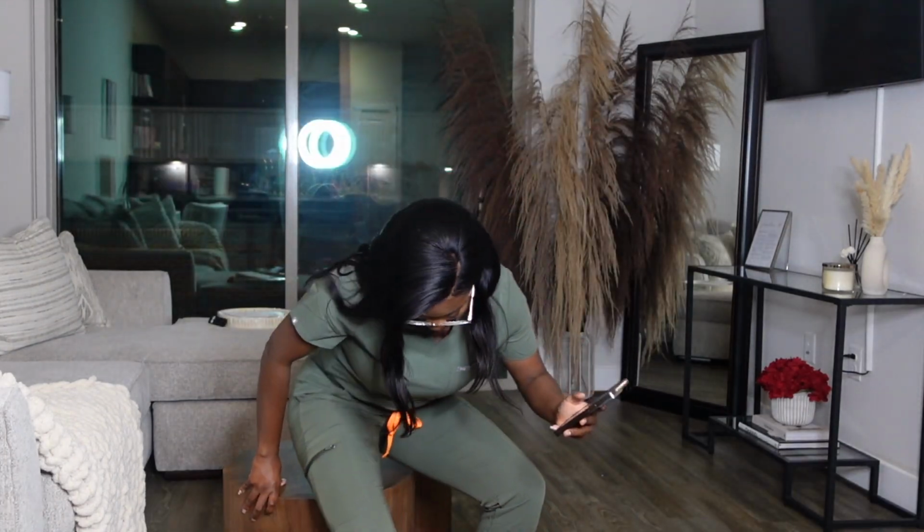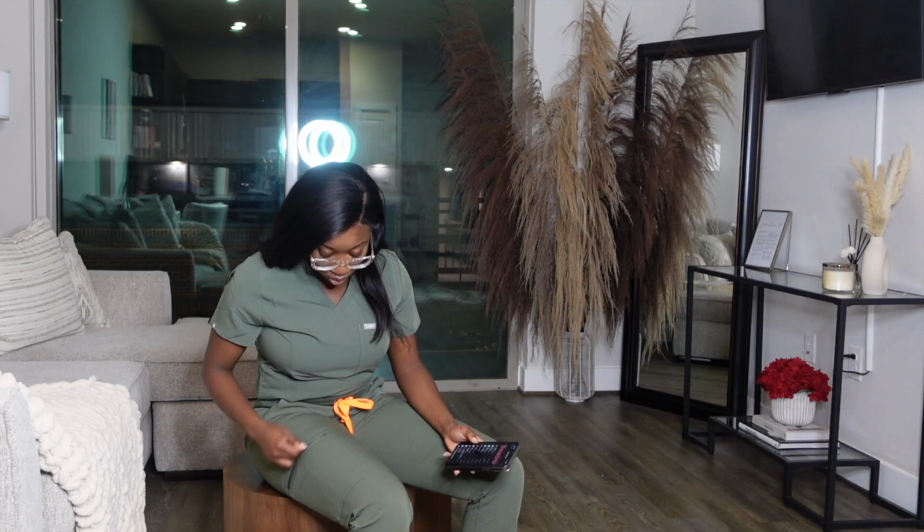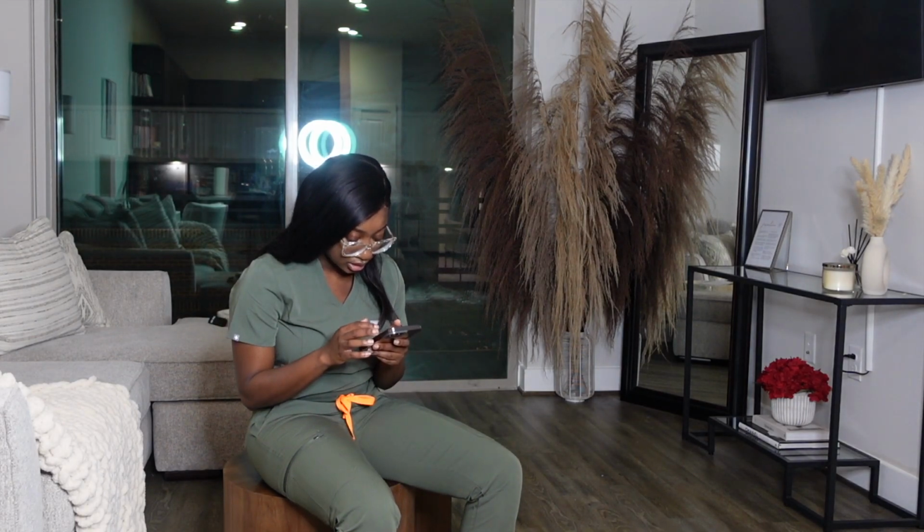Okay, let's do a sit down test. Yeah, y'all can tell it's too tight because look at this. It's like it's gonna bust, but the quality of this fabric is really good. I think it's good quality and I deserve to get it in a bigger size.